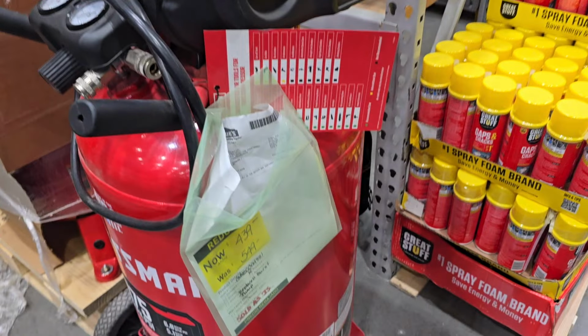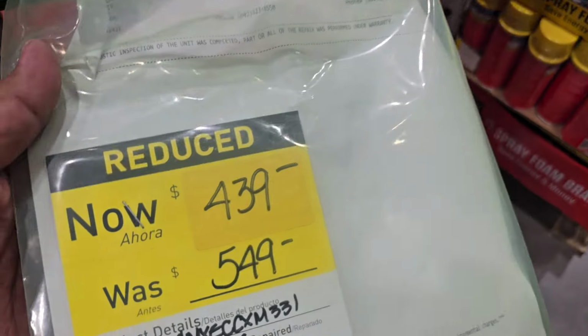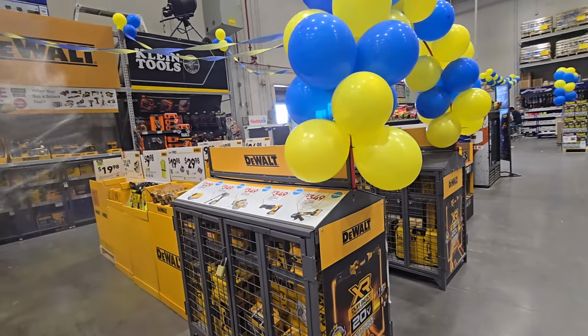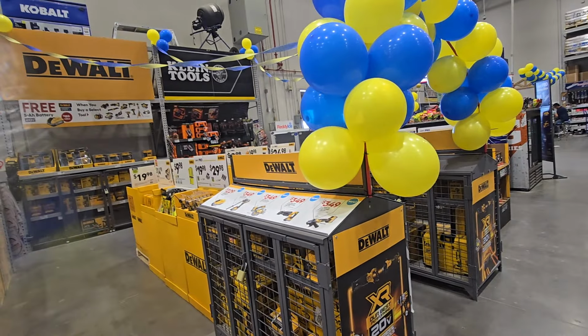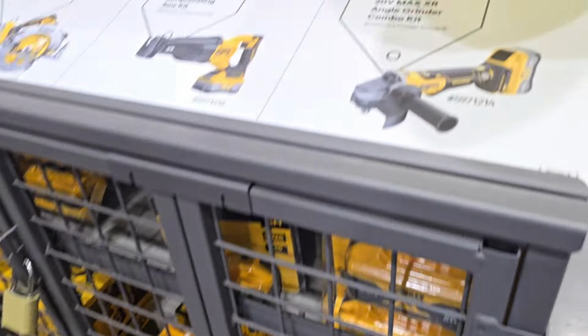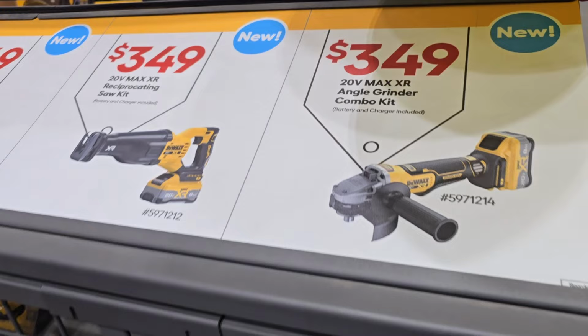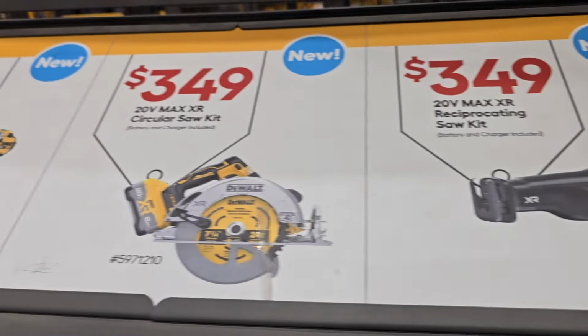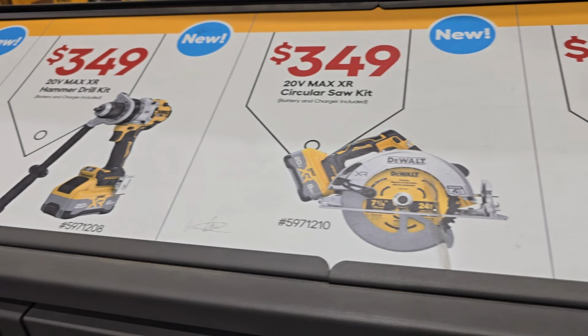All right, another one on clearance. This one's a Craftsman compressor, but check this out. Replace the burnt pump. Guys, let us know in the comment section if you have that compressor or that style, and whether that Craftsman actually burns up, because we want to know if those things are good or not. All right, so these deals are pretty good.